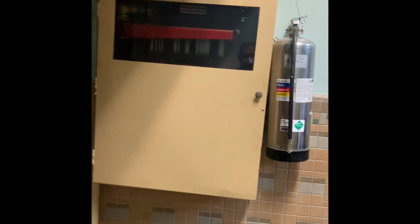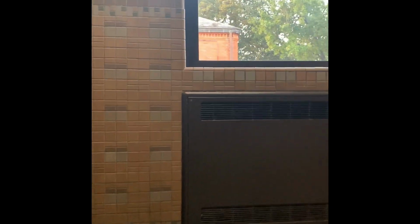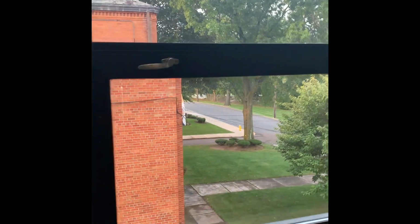Down those stairs lead out to the rectory and down to the kindergarten. You see fire extinguishers in every stairwell. As we make our way to the second floor, this is where the main office is. The main office, the fourth grade classroom, the library, and the principal's office.